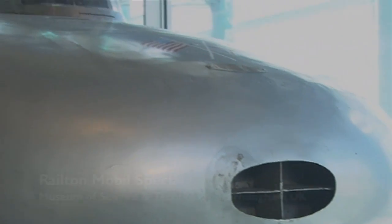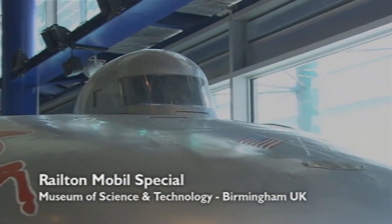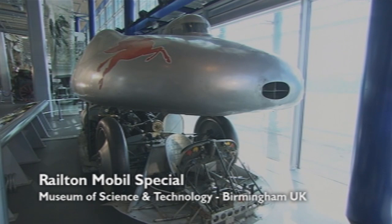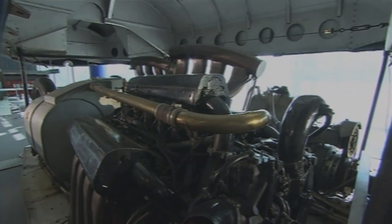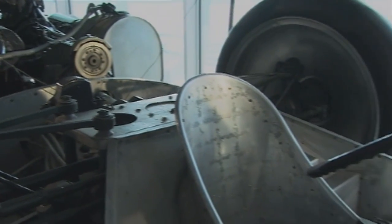And then if we look at a 1936 car called the Railton Mobile Special, which is in Birmingham, that was a very interesting land speed record car, which had two engines, but they weren't linked. So that was where the concept started.